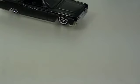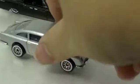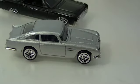That I just dropped. Here he is. No opening doors, nothing like that on this one. This one is all silver. It does have some badging right there in the front. Very nice.